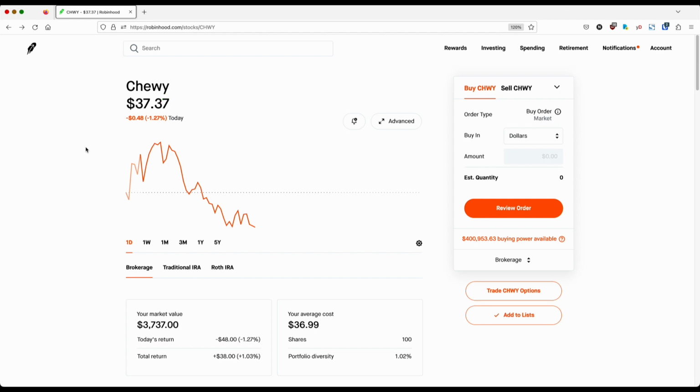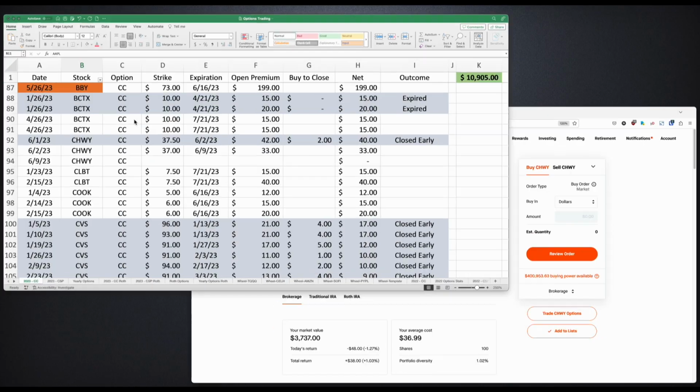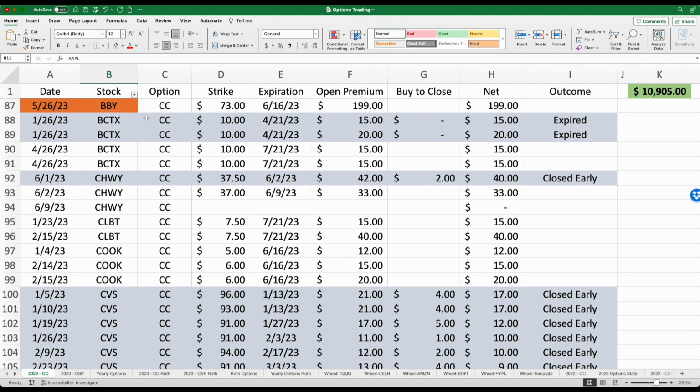Now if Chewy goes up and to the right by next week, yes, I could still be in the same situation where I'm going to lose my 100 shares, but now I've not only locked in premium, but I've also locked in some capital gains. All right, let's go ahead and show you guys the spreadsheet. Some of this I filled out already for the ease of time.